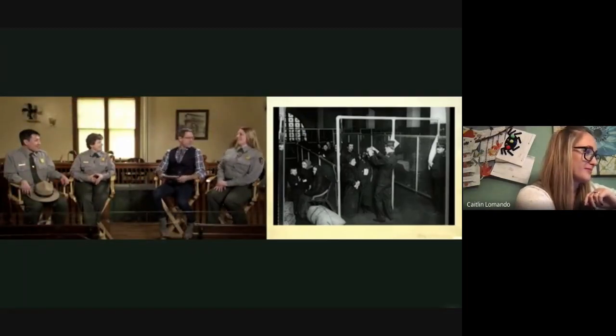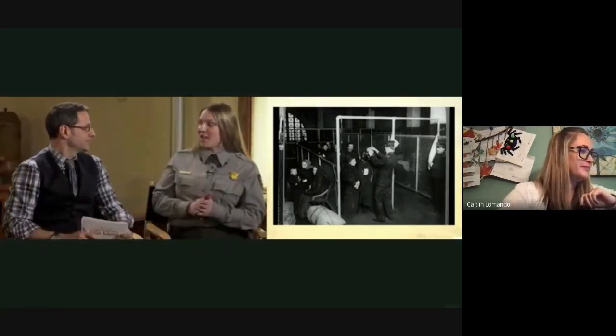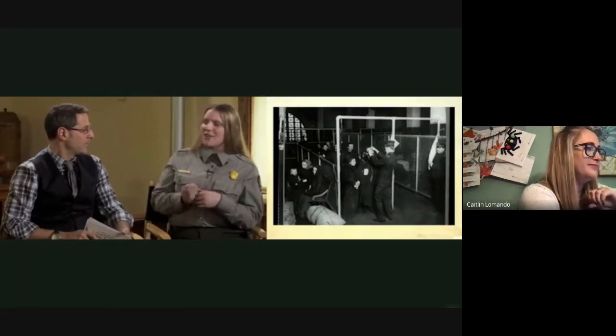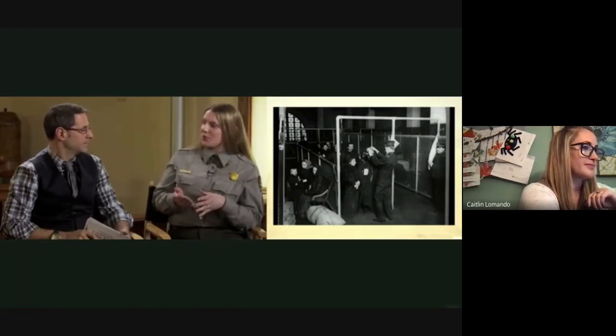Yeah, doctors actually played a huge role here at Ellis Island. So doctors are looking for two things. They were looking to make sure that immigrants entering the United States were healthy enough to work so that they could support themselves and their families. Two, though, they wanted to make sure that immigrants entering the United States didn't have any contagious diseases that they were bringing in. It was a huge fear.